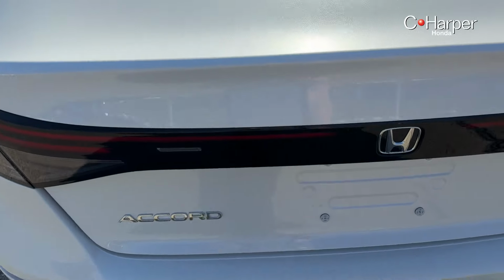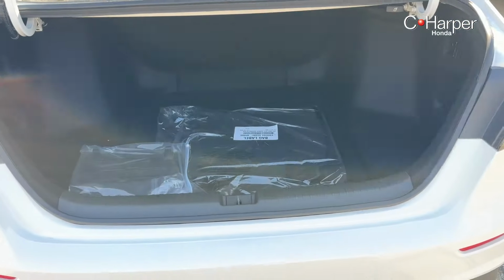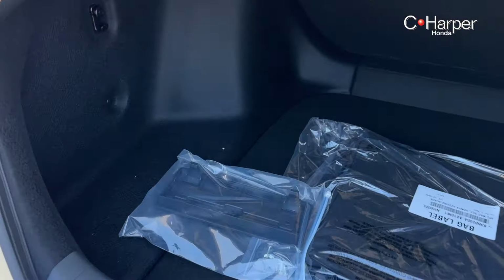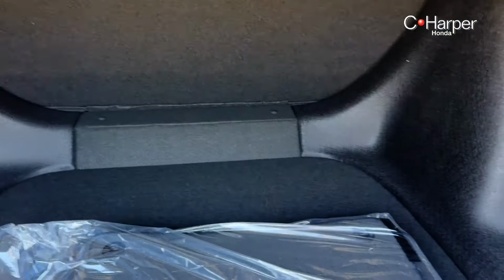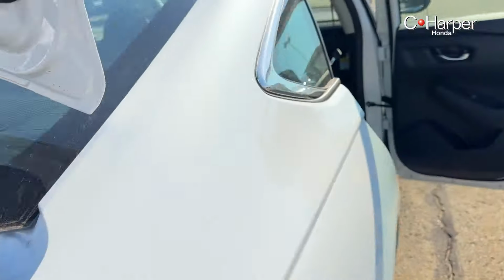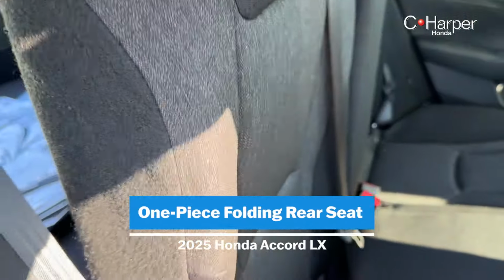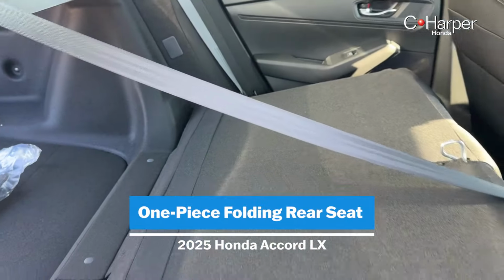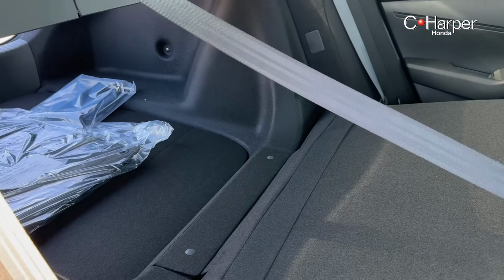All right, one final thing to note before we wrap up this video, of course, is taking a look at the trunk on these two models. Of course, we have a really nice wide trunk back here on the Accord. This is the LX. A lot of space right here. And of course, if you want even more space, we can just fold this down. On the LX, however, it is a single piece folding rear seat. So as you can see, just like that, it folds down in one piece, giving you even more cargo room.